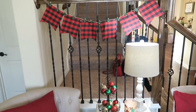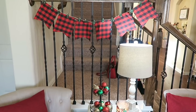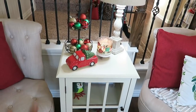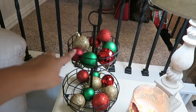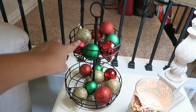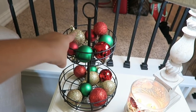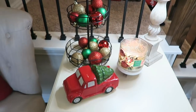If I pan up a little bit, I just have this red and black buffalo check banner from the Target dollar spot. This little cabinet or shelf is from Target, but I bought it dirt cheap. This little tiered stand here is from Target that I got during fall time this year, and I just put some little bulbs in here. Super simple, but it makes this little area look super festive.